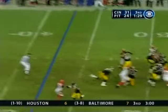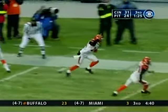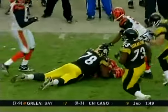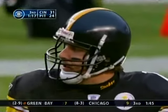Roethlisberger pumps, throws, well covered, and intercepted by Deltha O'Neal. He has his 8th of the year. One of the leaders, and now may be the leader in the NFL, and returns to the 43-yard line. Another takeaway by Cincinnati.